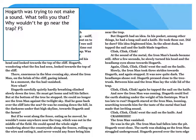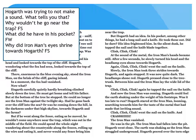Question 2. Why wouldn't he go near the trap? Can you find the sentence? Question 3. What did he have in his pocket? Can you find the words? Question 4. Why did Iron Man's eyes shine towards Hogarth? Can you find the sentence? Have you found the sentence?